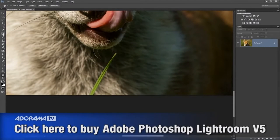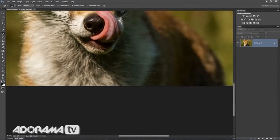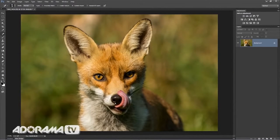It's really a matter of grabbing the spot healing brush as my first tool of choice and just painting over it. But I was going little steps. So build the effect up slowly, just removing parts like that, and it'll slowly disappear. If the spot healing brush doesn't work, there's always the good old clone stamp tool just to go over and be more accurate. But generally speaking, that works just fine. Okay, so there we go. There is my wildlife picture completed.